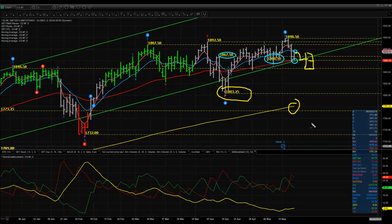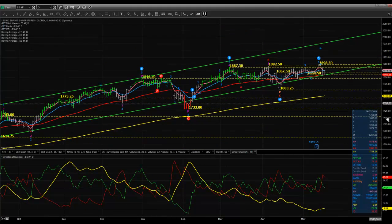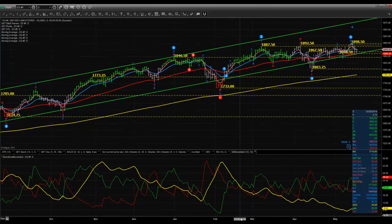And by the way, this is one of the few times that we've gone this long being north of the 200 EMA. Let's zoom back out here, and you can see. Now, this is the futures market.